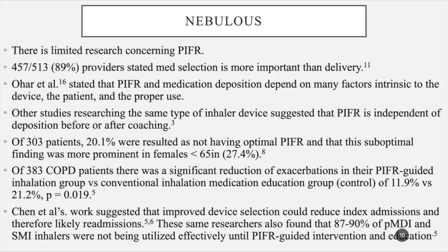Some of the other confusion comes from providers. There was a study done where roughly 513 prescribing providers were asked, hey, what's more important, the medication or the delivery device? And 89% of them stated that the medication selection is more important than the delivery. For me, this is highly confusing. For instance, we have these rescue medications, and we'll talk about that a little bit too. We have these rescue medications that are essentially to help, I won't say prevent, but to alleviate these eventual exacerbations or episodes of shortness of breath, bronchospasm, that type of thing.